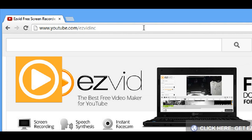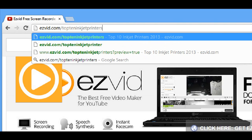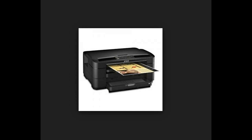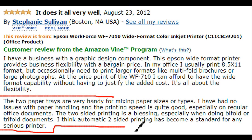And now we are going back to our list, easyvid.com/top 10 inkjet printers. We are on number 9, the Epson Workforce wide format color inkjet printer. Say that fast 3 times. Printing speeds for this printer are extremely fast, and it has a 2-tray paper feeder with a combined capacity of 500 sheets. It's selling for $162 and was released January 31st, 2012.